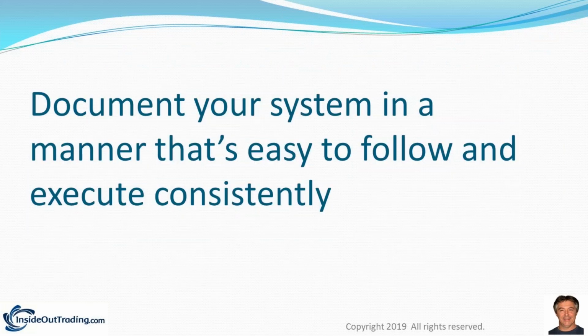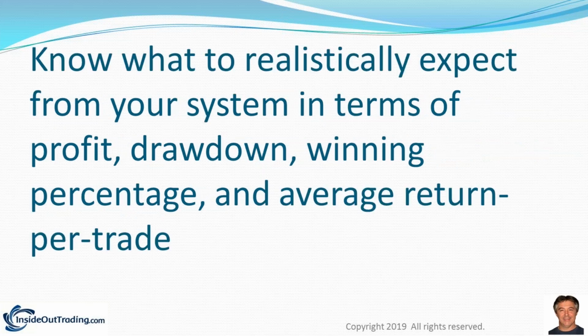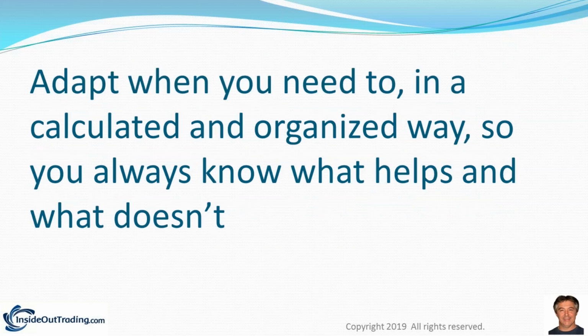And if you want to document your system in a manner that's easy to follow and execute consistently, if you want to know to the dollar what your monthly profit potential is for your trading system, if you want to know what to realistically expect from your system in terms of profit, drawdown, winning percentage, and average return per trade, if you want to know when to use your system and when to leave it on the sideline, if you want to dial in and tweak your system so that it's delivering maximum profits and not leaving money on the table, if you want to adapt when you need to, but in a calculated and organized way, so that you always know what helps and what doesn't.